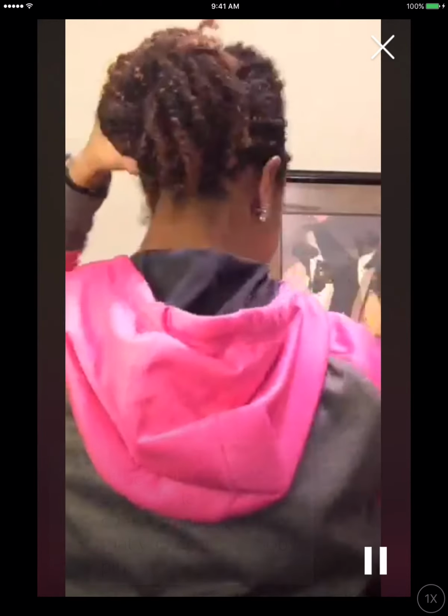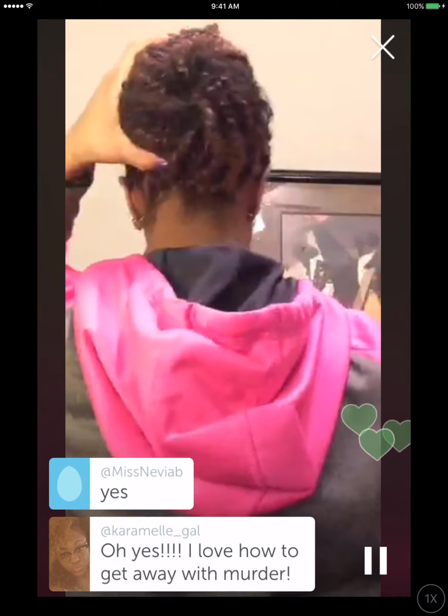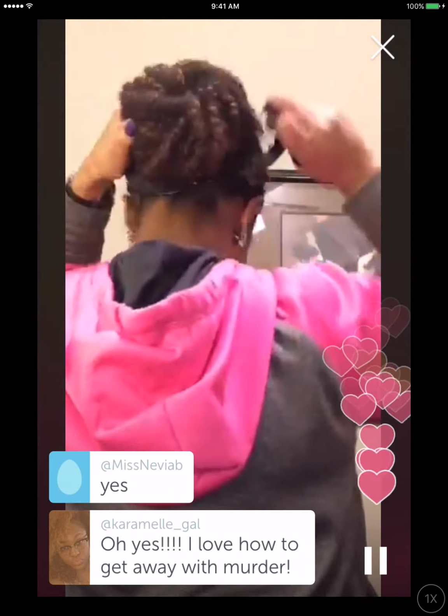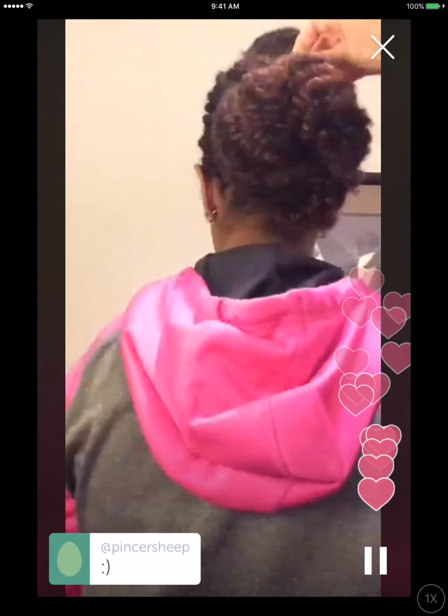So I've got it kind of tucked in underneath all the little ends, but then you take the big one and bring it around the outer part of the bun. That's smart. No bobby pins. Ain't that something? And you can hardly even see it, and you definitely cannot feel it. You don't have 10,000 bobby pins stuck in the back of your head.